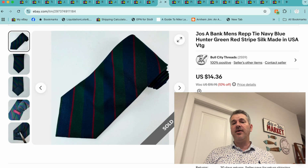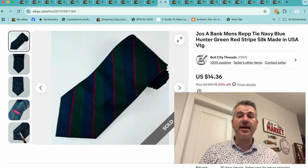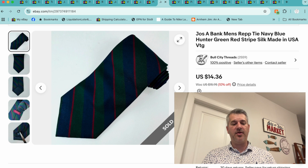Yes, I'm flipping Joseph A. Bank ties in less than 4 hours. In fact, if I go check my active inventory right now and search for the keyword rep, I probably have 0 ties listed because they all sell. Pick up rep ties. I can't stress enough. This did sell for the price on the screen, $14.36 on that 10% off sale. So that was 3 ties right in a row there. The vintage batwing bow tie, the rep tie, and then we had the square tip knit tie.